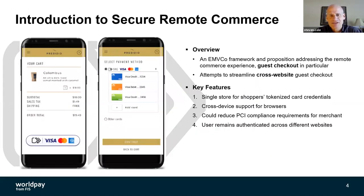Secure remote commerce is actually a specification that was developed by EMVCo. EMVCo is the same organization that brought us the EMV chip specification. And since those days of chip cards, EMVCo has expanded out into a number of different areas, and a lot of those for online shopping experiences around tokenization, 3D Secure, if you're familiar with that tool, and also now secure remote commerce. It's a proposition that's focused especially on the guest checkout experience.